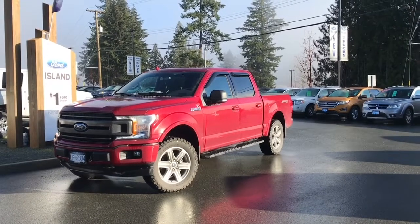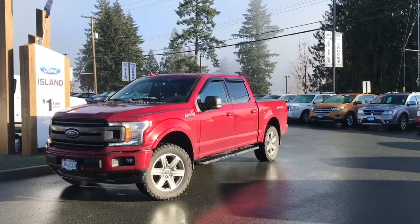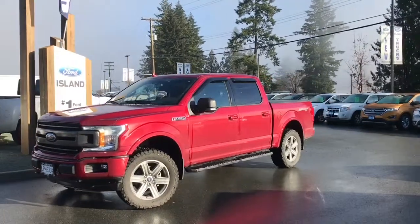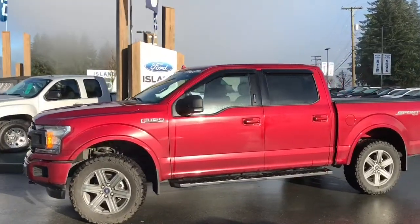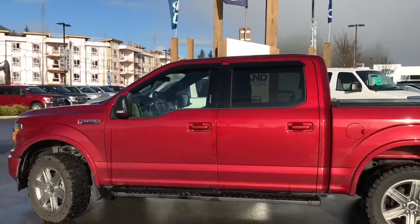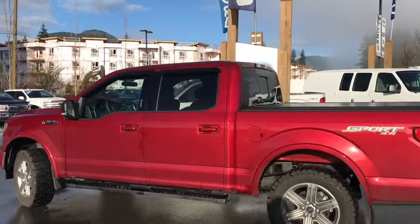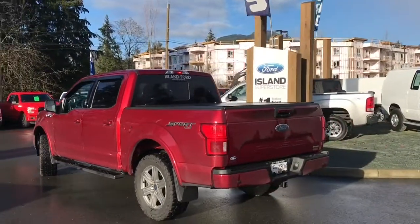Thanks for joining us today at Island Ford Superstore, located on Norcross Road in Duncan, BC, off the Trans-Canada Highway. We're in the Cowichan Valley on Vancouver Island. Today we're looking at a 2018 F-150 XLT in ruby red metallic with black sport cloth interior, seating for 5, 4 doors, and a 5.5-foot box. This vehicle has also been leveled, has BF Goodrich tires, and has a tonneau cover.